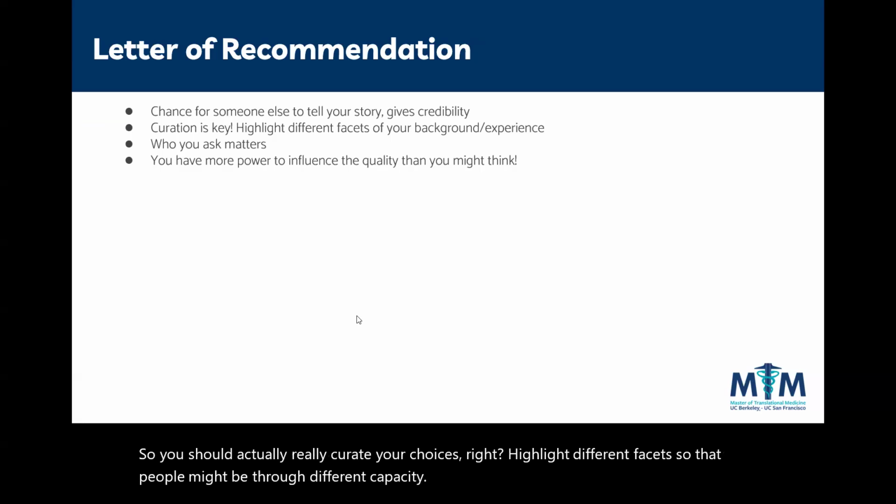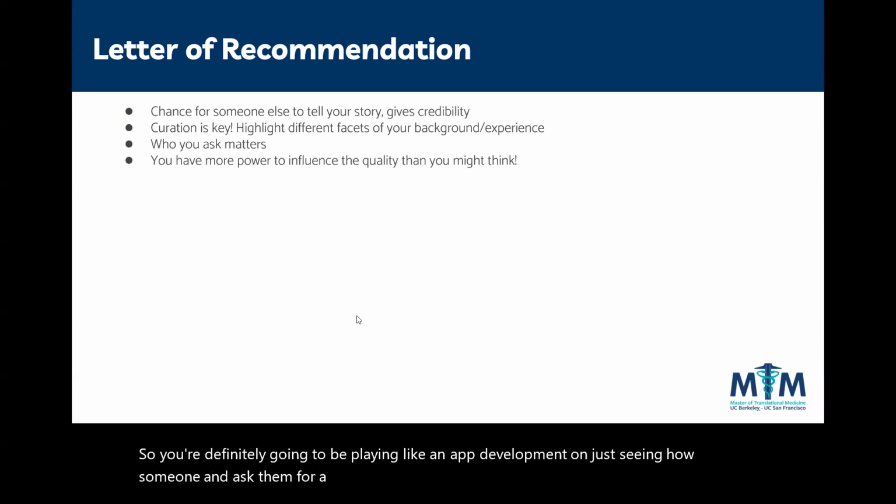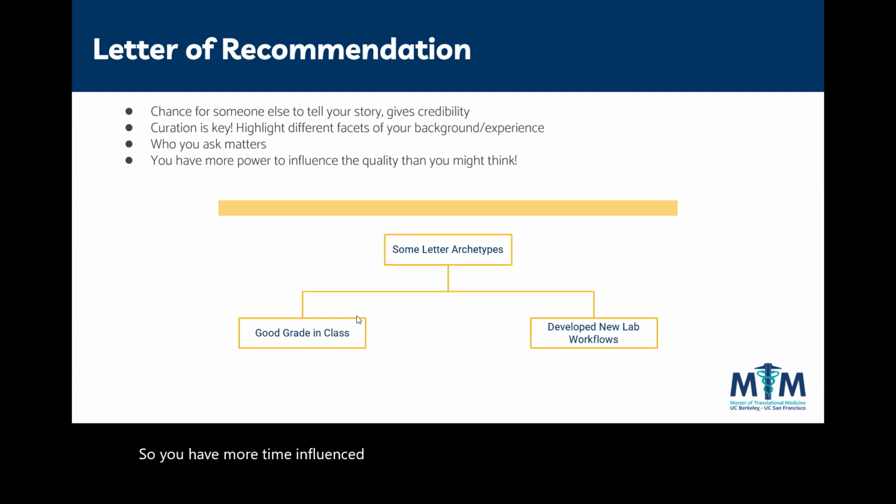So you are definitely going to be playing an active role in this. Don't just email someone and ask them for a letter. Send them your application materials. If they don't know you as well, or only know you in a certain facet, sending them the essays you've been working on helps them get to know you a little better and craft that story. So you have more power to influence the quality of the letters than you think.